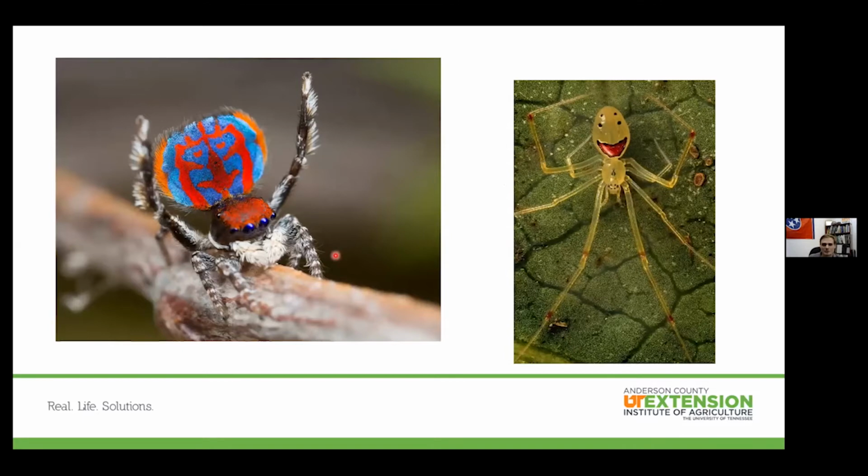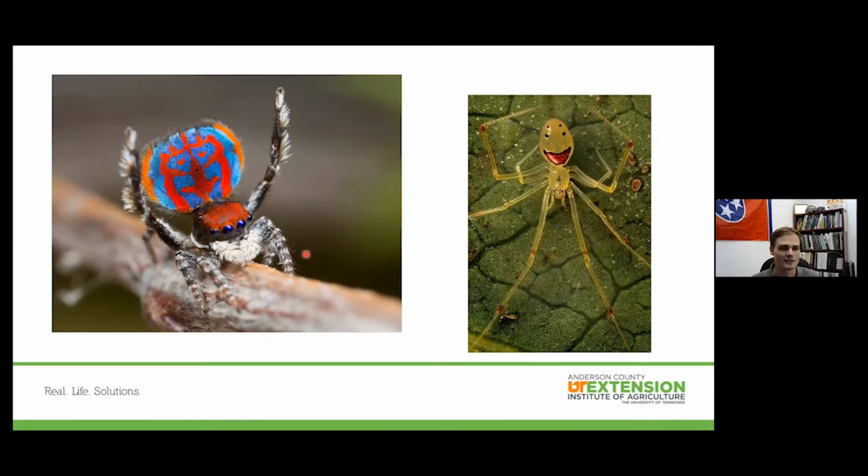Here on the left is a peacock spider. It's a type of jumping spider, and it has a unique mating habit. You can look it up on YouTube. It'll dance back and forth with its peacock tail. Very interesting, the ways they've evolved and all the patterns they have. The one on the right is the smiley face or happy face spider. Yes, that's the actual name for it. You can look it up. You can find these in Hawaii, so if you need another reason to go to Hawaii, there you go.